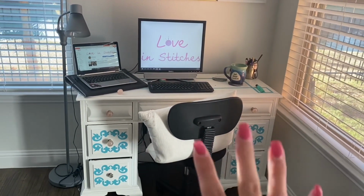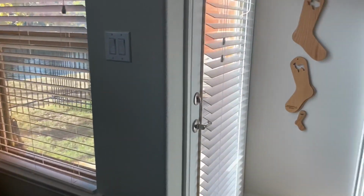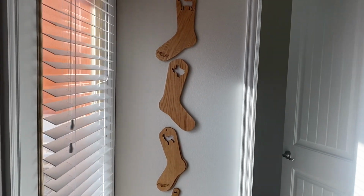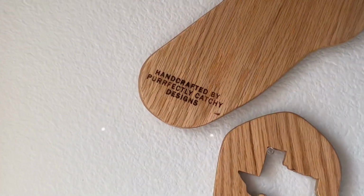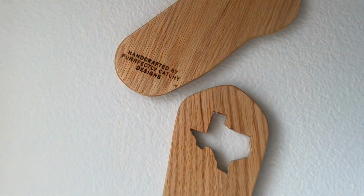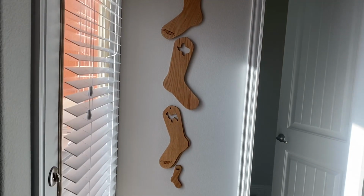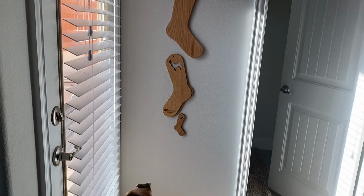There's a lot of things in there. So let's move on around the corner, past the door to this. So these are my favorite wooden sock blockers. Let me see if I can get in here and show you. They are from Perfectly Catchy Designs, and I have been buying a pair a year at DFW Fiberfest for the past 1, 2, 3 years. And I have a little baby set, which is so unnecessary, but it's adorable.